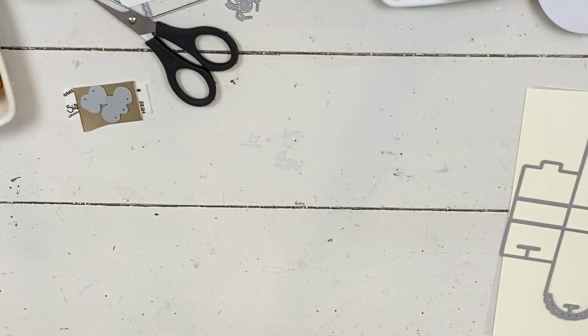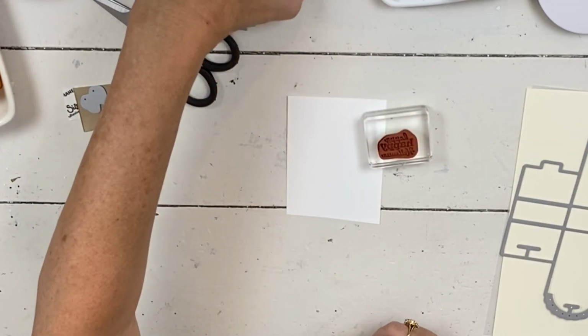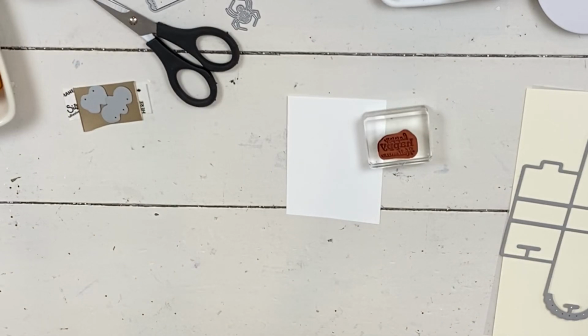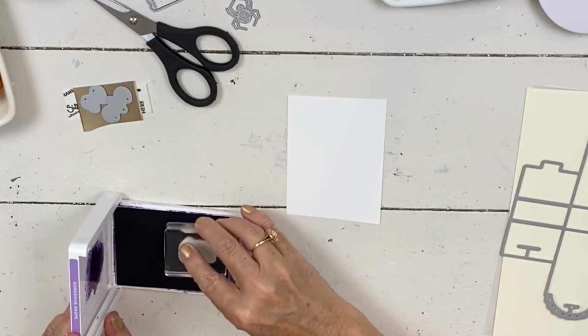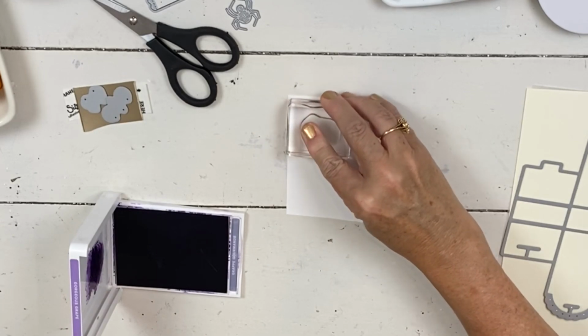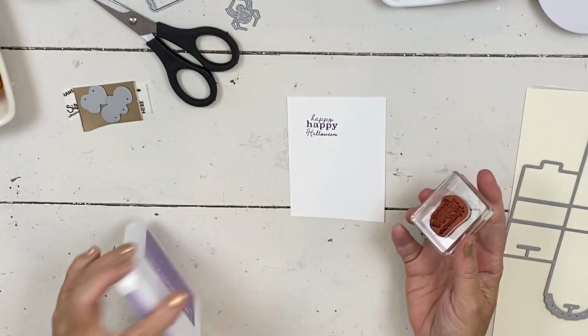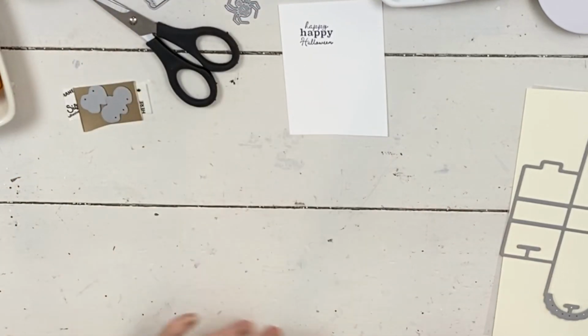So let's get going. I'm gonna do 2, but they're so fast that I'm gonna do them at the same time, because we're gonna do 2 different holidays. We're gonna do Halloween and Christmas little treat bags. So I've got the Halloween one. I'm just gonna stamp it in Gorgeous Grape. It says, Happy, Happy Halloween. And that's all the stamping that we need to do for now.